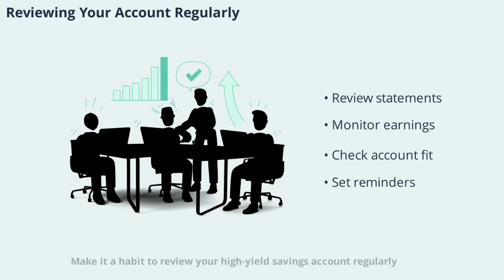Make it a habit to review your high-yield savings account regularly. Check your statements, monitor your interest earnings, and make sure your account still meets your needs. Regular reviews help you catch any issues early and ensure you're always getting the best value from your account. Set a reminder to review your account at least once every few months.